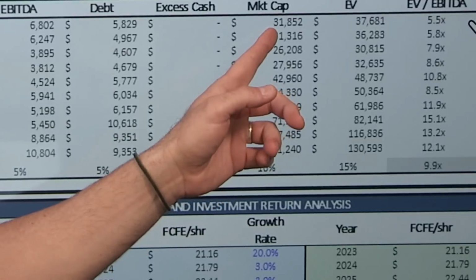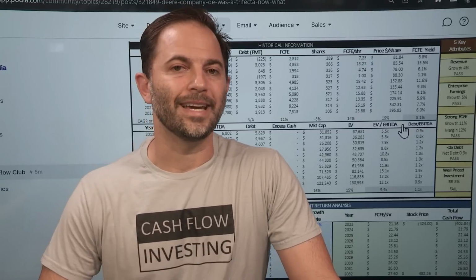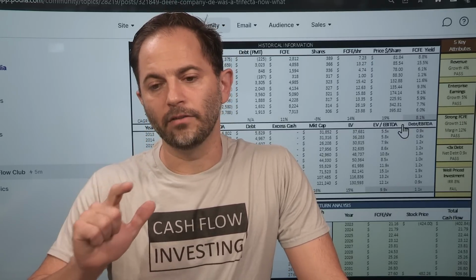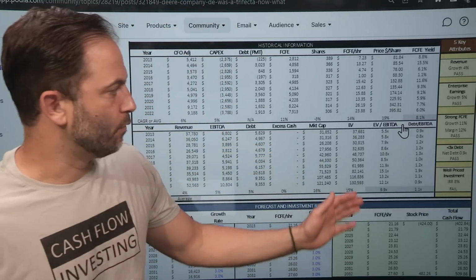Market cap was 31.8 billion, and has grown to 121 billion over that decade period of time. So again, market cap is shares outstanding times price. The stock has very much been rewarded for its performance.